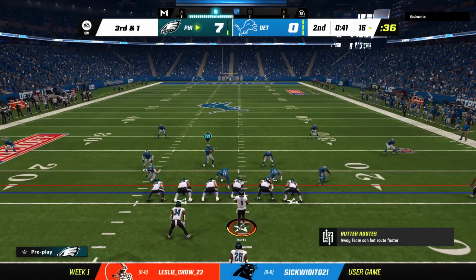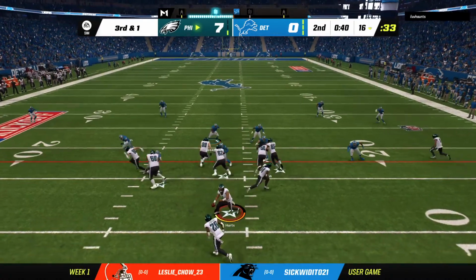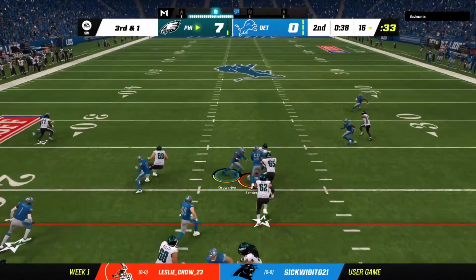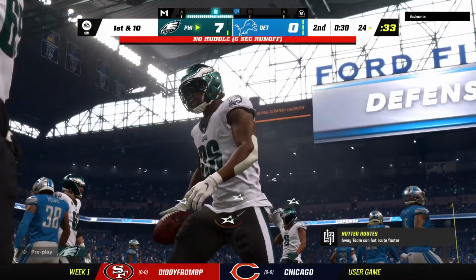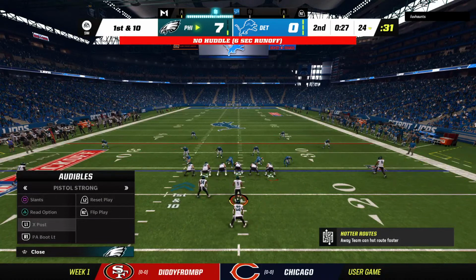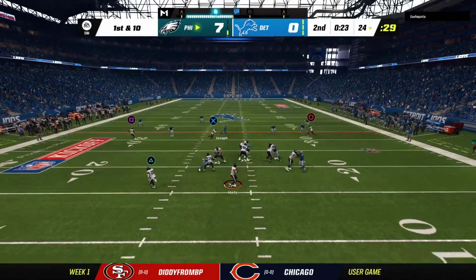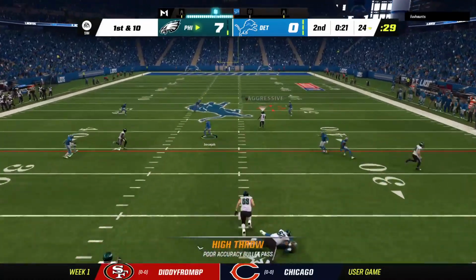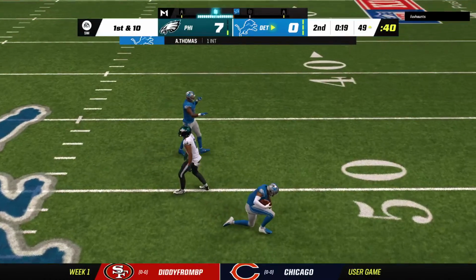And it looks like we've got a dime set here defensively. 6 DBs in the game. Hurts hands off to Sanders. And he's going to have a first down, but not sure it'll matter as the clock will continue to run. They'll throw on first down with Hurts. Oh, he tries to force it in, and it's intercepted.